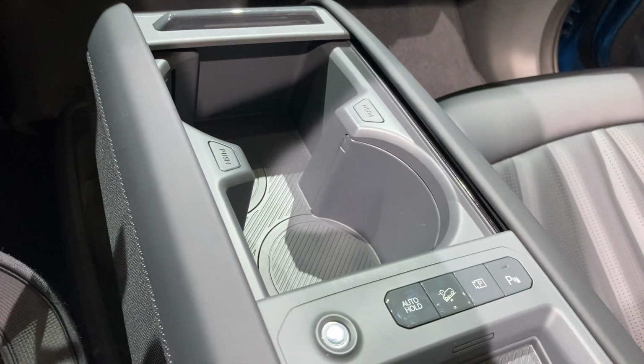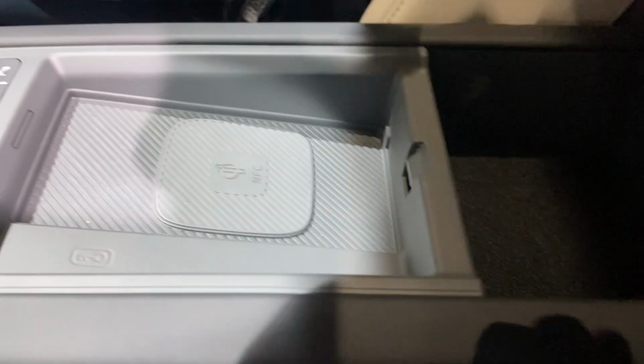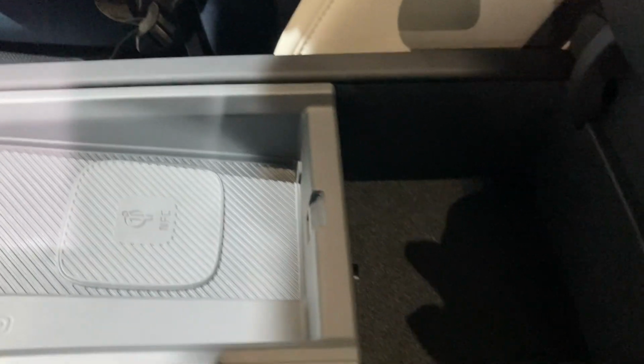There is a huge console between the seats, but cargo space is almost non-existent. It seems like such a waste of space, a bit like all these VHS tapes I keep around, just in case.